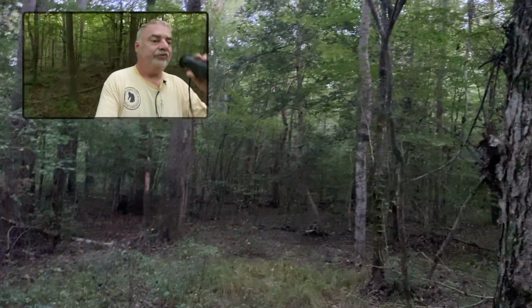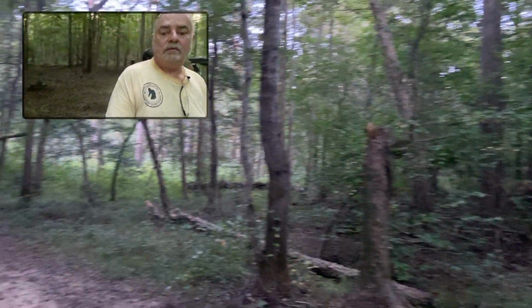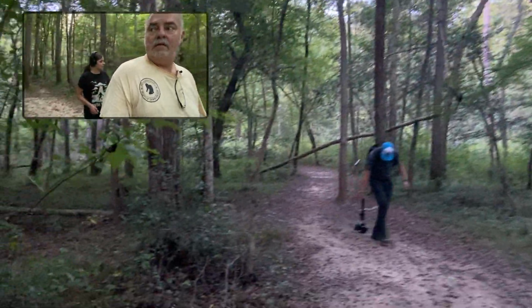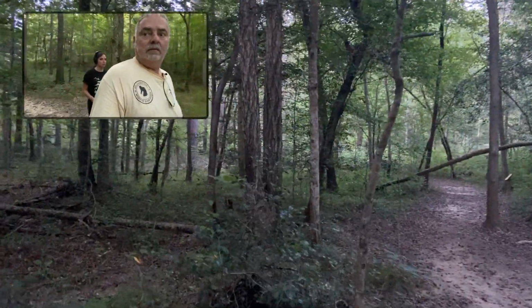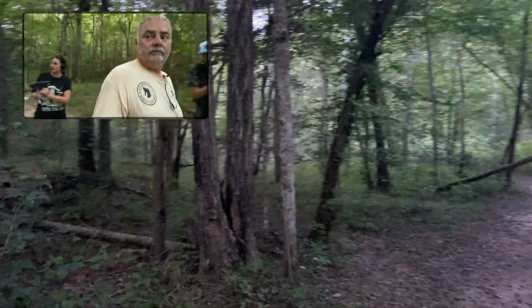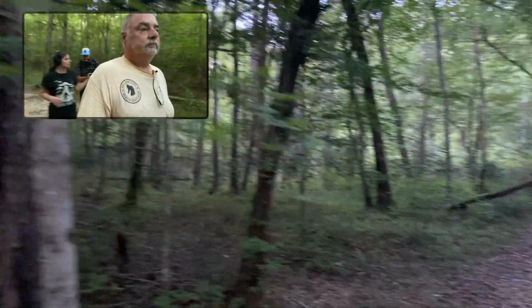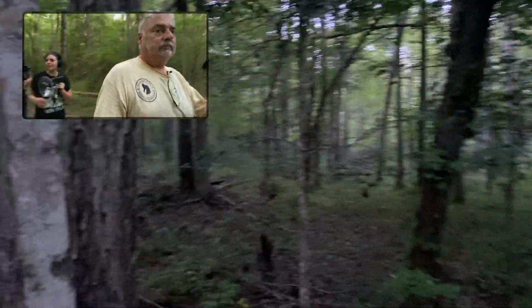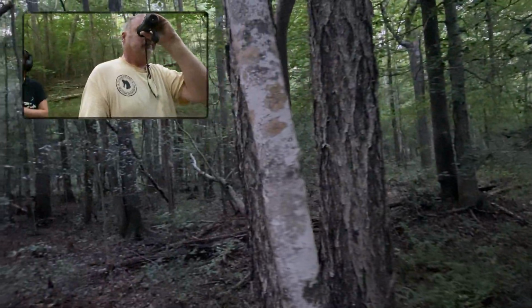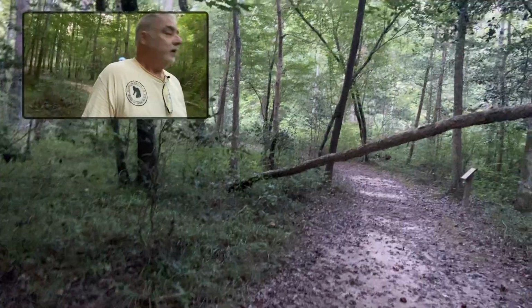See, down here you can still see off into the distance, which I like. Yeah, I can see how being here in the fall or winter can be so much more advantageous, or you can see so much farther. It's a good test for this new scope, too, to see how this battery holds up.